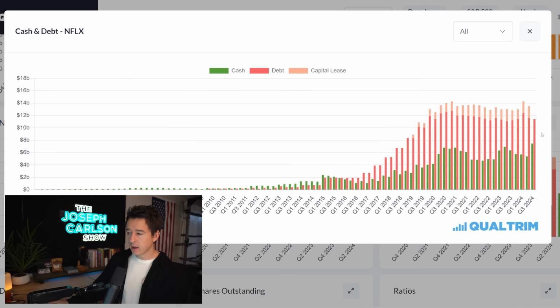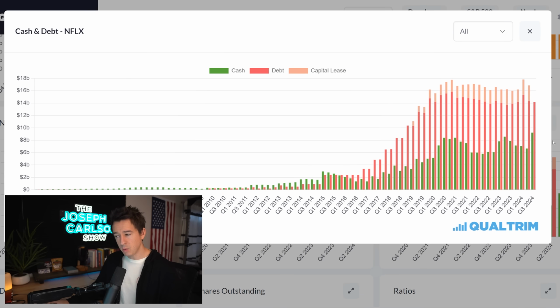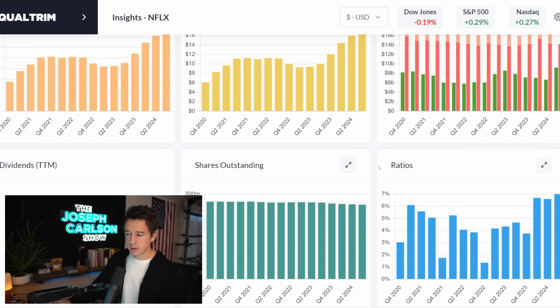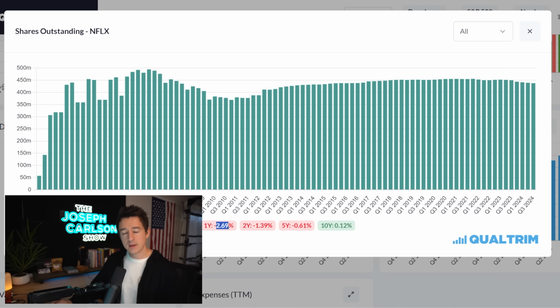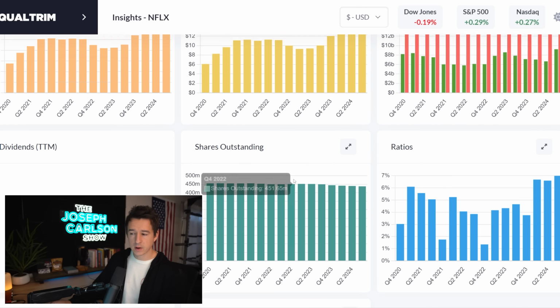The balance sheet is also strengthening over time, not weakening. They're gaining in cash. They're lowering the amount of debt. They only use debt strategically when they can gain more by the cash they hold than the debt they hold. So their balance sheet is incredibly strong. The shares outstanding continue to go down. In fact, they're cannibalizing their shares outstanding now. It was down 2.7% year over year. These are all indications of a very strong company.